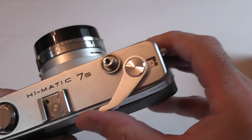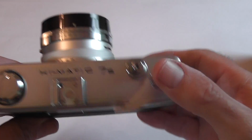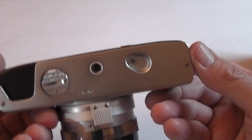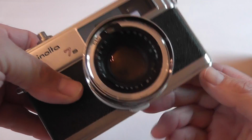It's got a very long stroke for advancing and cocking the shutter, which a lot of people don't like, but you get used to it. Yet to run a film through that one, but I'm not likely to run a film through that one just yet, and you'll see in a moment.